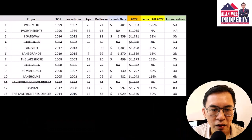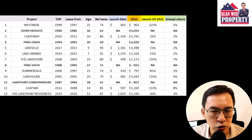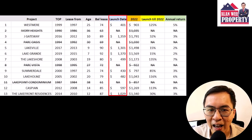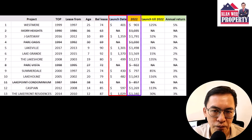In this table, I will only compare the projects that have data recorded when they were first launched for sale. I will exclude those older condominiums where the system did not capture their transactions because they are too long ago. I will compare the average launch price back then to the average resale price in 2022. I will only use data for 3 bedroom apartments across all 13 condominiums to be consistent in my calculation.